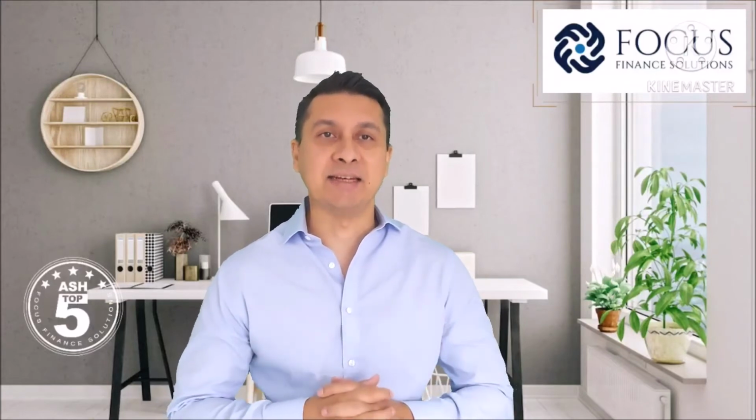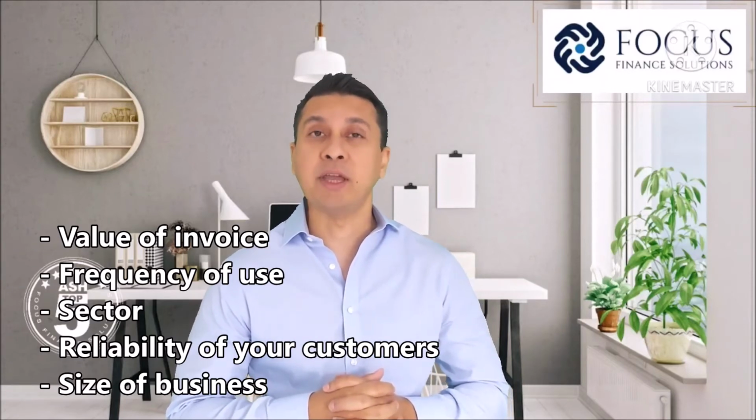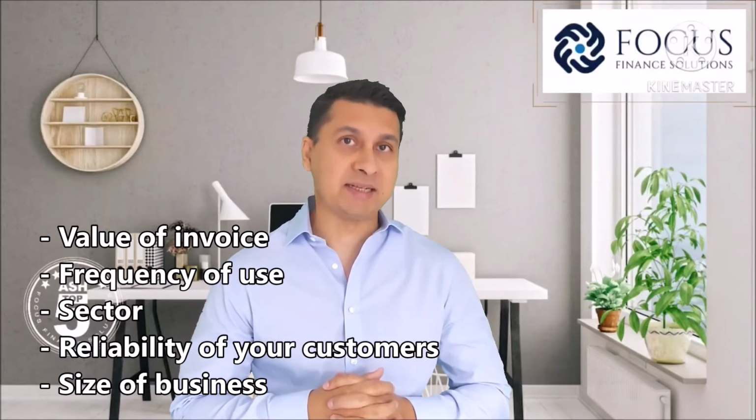Invoice factoring may cost more than invoice discounting, since the factoring company is responsible for chasing and collecting the debt. Cost of finance is dependent on the value of the invoice, frequency of use, sector you operate in, reliability of your clients, and size of your business.